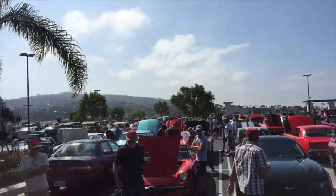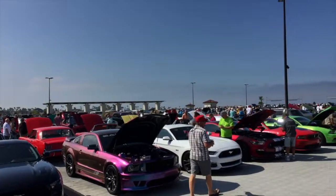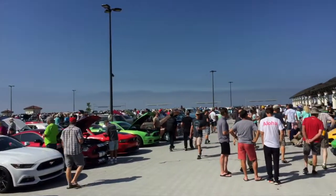Wow, what a turnout this morning. We have perfect weather here in San Clemente, and it shows with the number of cars we've got here. Some great exotics, hot rods, you name it, they're here. Let's turn the camera around and have a look. Check out this turnout. Look at the number of cars we've got here. Absolutely incredible. One of our biggest mornings yet, it's really cool to see.